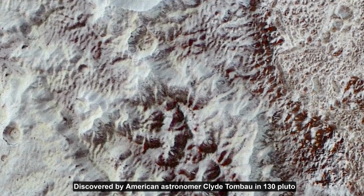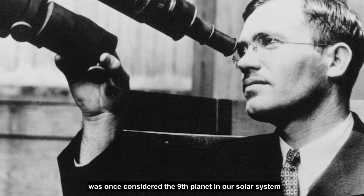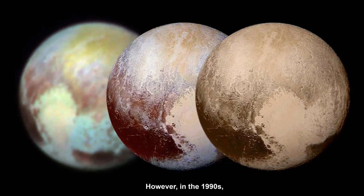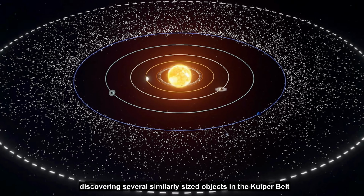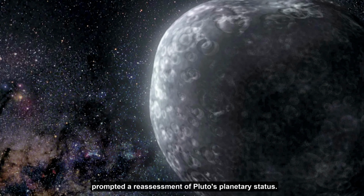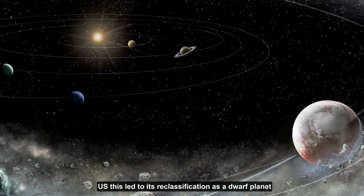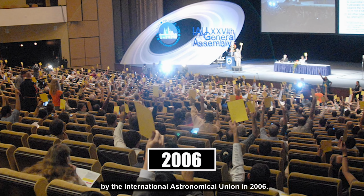Discovered by American astronomer Clyde Tombaugh in 1930, Pluto was once considered the 9th planet in our solar system, orbiting the Sun just like the other planets. However, in the 1990s, discovering several similarly sized objects in the Kuiper Belt, a region beyond Neptune containing numerous icy bodies, prompted a reassessment of Pluto's planetary status. This led to its reclassification as a dwarf planet by the International Astronomical Union in 2006.